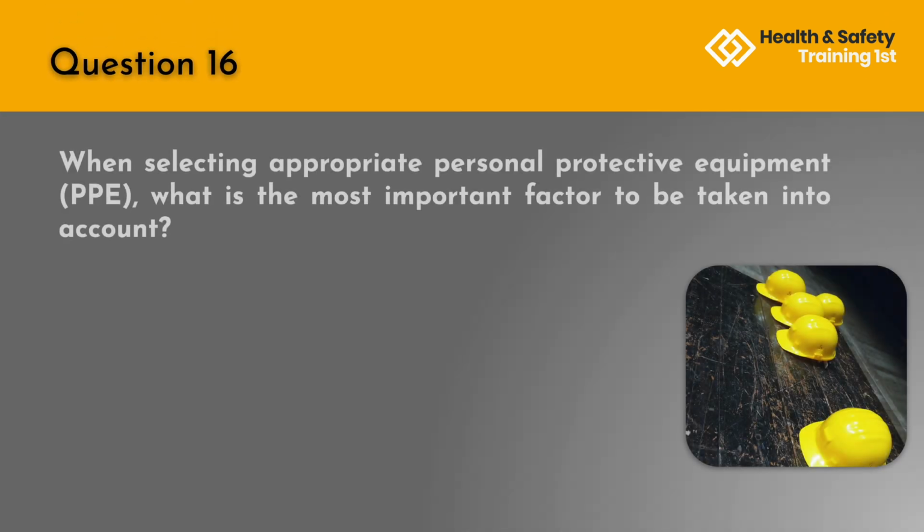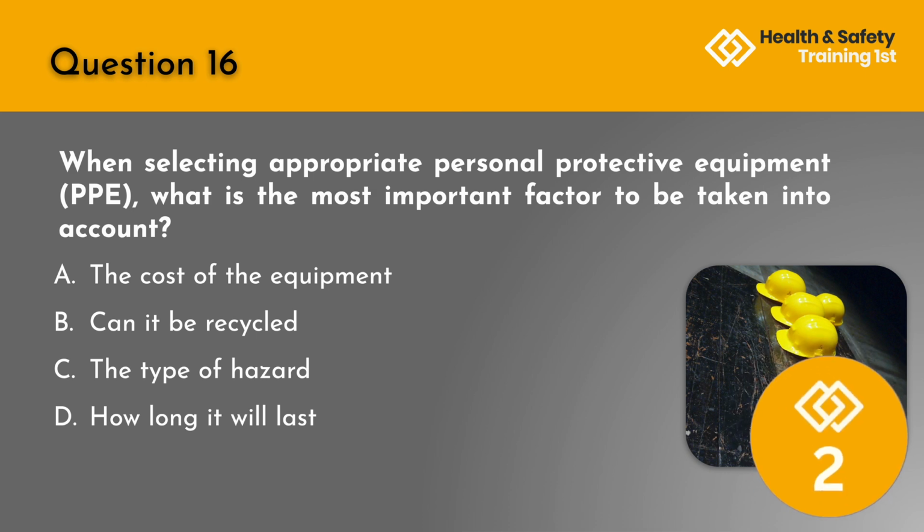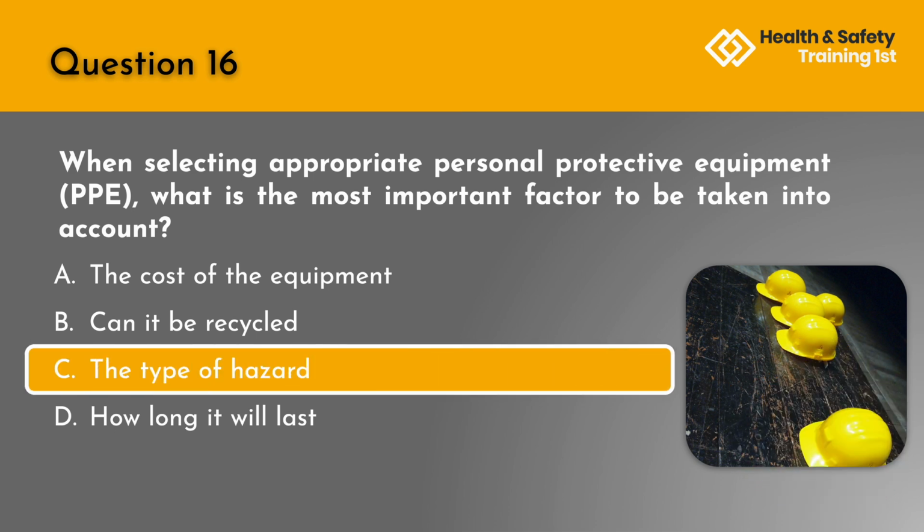Question 16. When selecting appropriate personal protective equipment, what is the most important factor to be taken into account? A. The cost of the equipment. B. Can it be recycled? C. The type of hazard. Or D. How long it will last? The correct answer is C. The type of hazard.